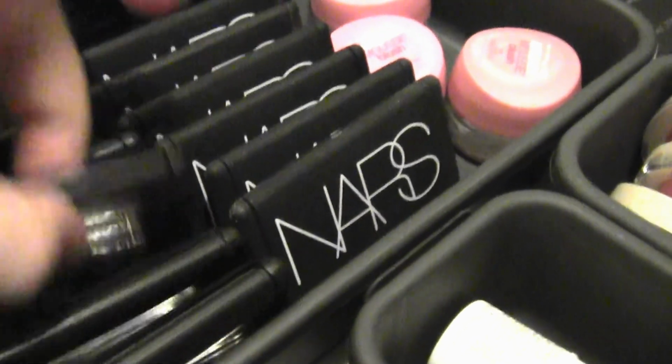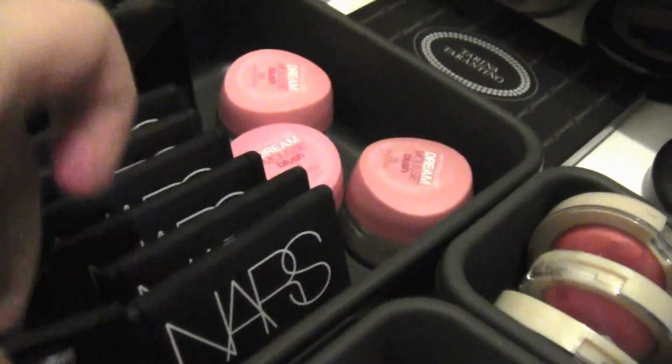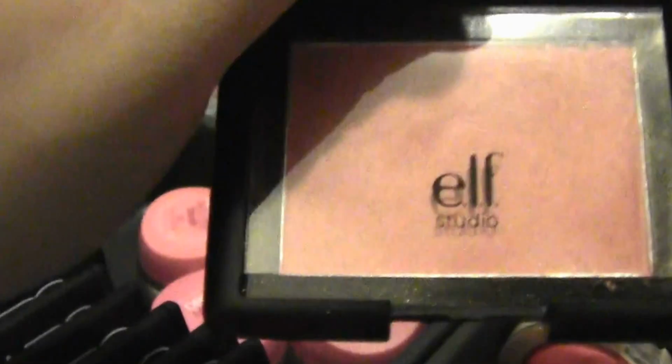Some of my other favorites are Peachy Keen, which is just a really soft peach color. And there's also Candied Coral, which I think is this one. Yep, Candied Coral. This is one of my favorite springtime blushes from e.l.f. Let me see if I can get it open. There we go. That's Candied Coral. It's this really pretty peach color.